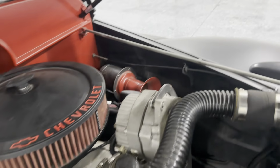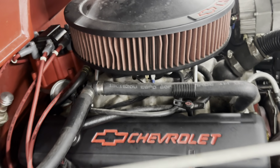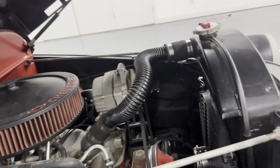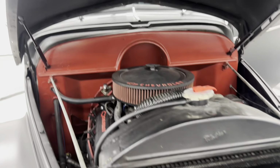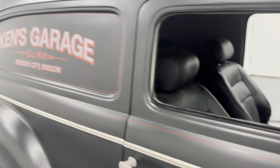Got a horn there, got an Ahooga horn. Aluminum intake, Holley carburetor, got a set of headers on it, electric cooling fan. Lokar dipstick, transmission dipstick. And AC condensers there.